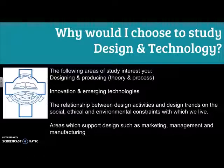Design and Technology syllabus. So we look at designing and producing, which includes looking at particular types of design and designers, innovation and emerging technologies and their impact on individuals, society and the environment. There will be an examination of design activities and design trends and what their consequences are socially, ethically and environmentally. And we also have some examination of areas of support, which include marketing, management and manufacturing.